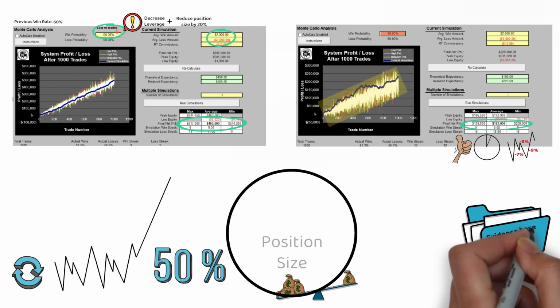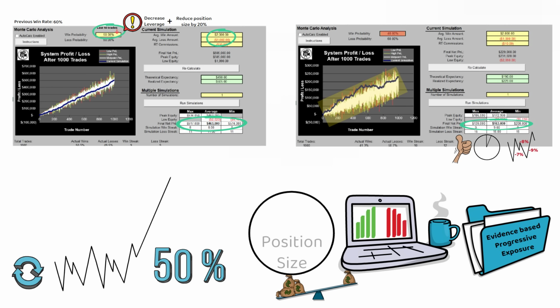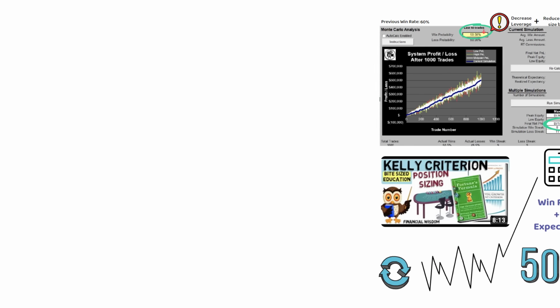This is called evidence-based progressive exposure, which lets you trade your largest when you're trading your best and smallest when you're trading your worst. I do something similar using the Kelly criterion method. It's a dynamic position sizing calculator based on win rates and expectancy. I'll leave a video link at the end.